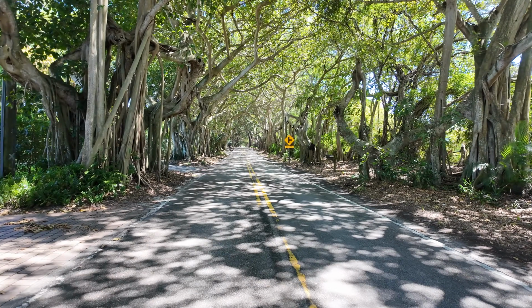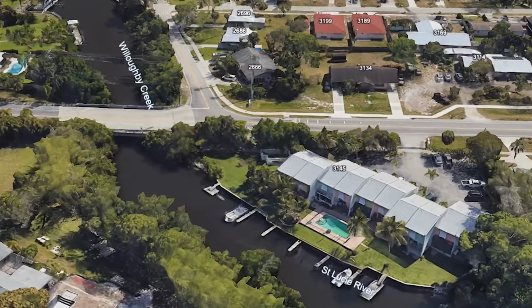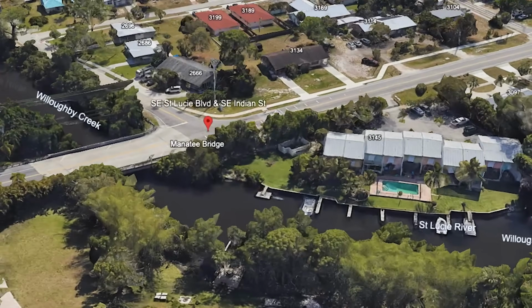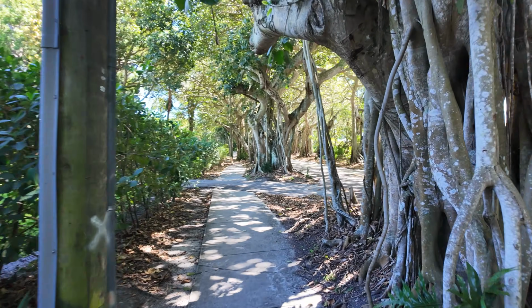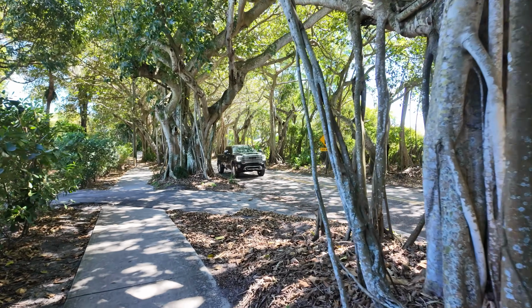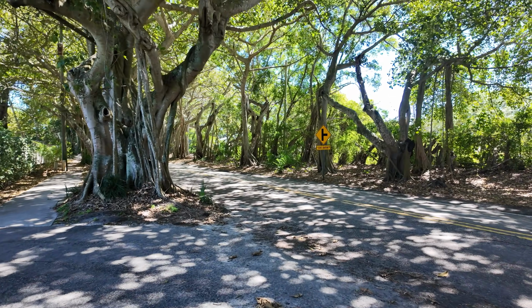So next quasi-secret hidden spot. This is down on St. Lucie Boulevard, just up from Indian Street. You could come and walk down here, which would be kind of cool. You could always park and then walk up and get a feel for these banyan trees, which are a protected species. I'm going to show you another spot where there's some banyan trees.